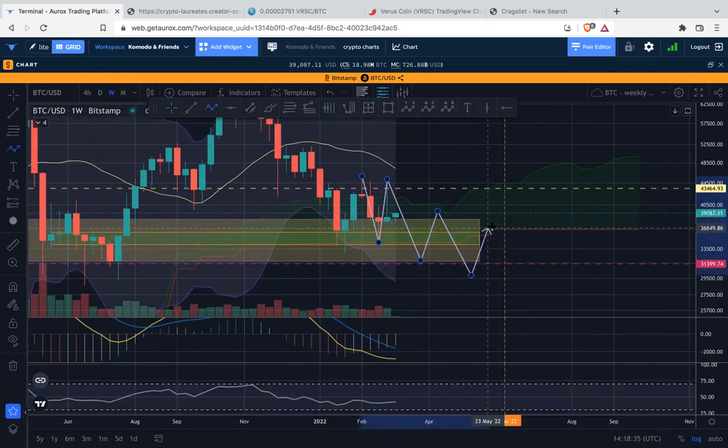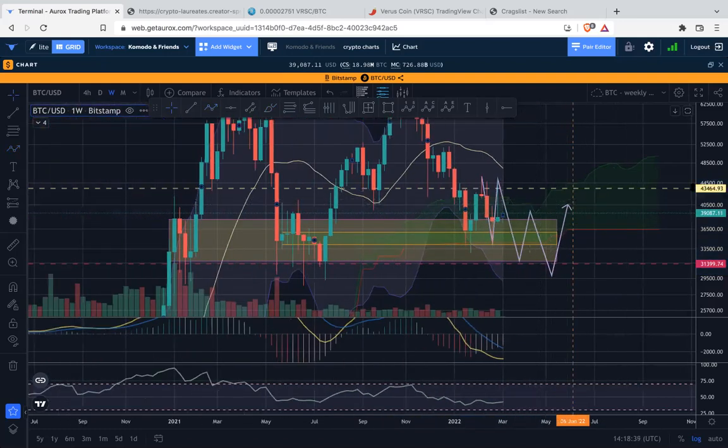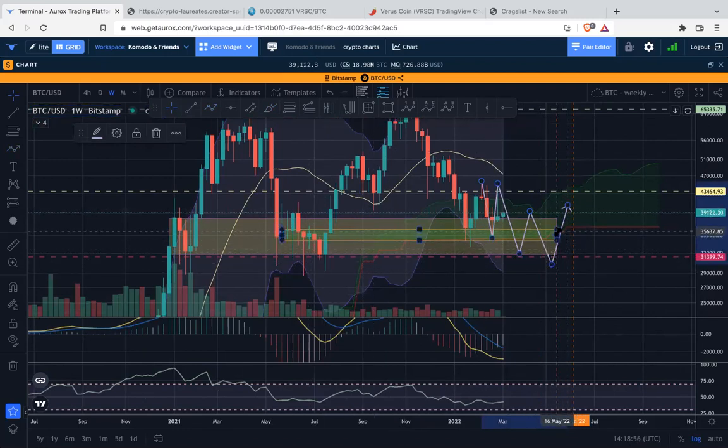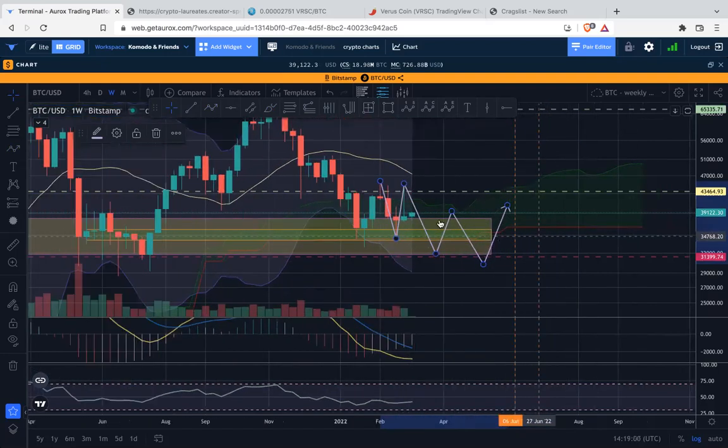But then that one's a tough one because you are really fighting the cloud at that point. And not only that, it depends if you're closing here or if they are wicks like these. If they're big wicks like this, there's a better chance if it's closing still at 35 or whatever. Anyway, so we'll see how this ends up looking.